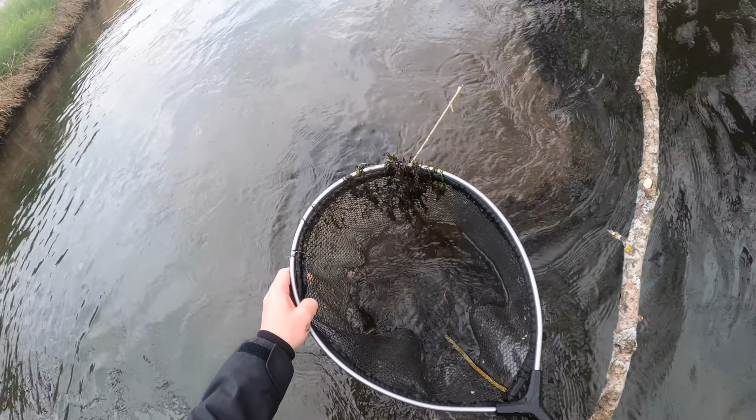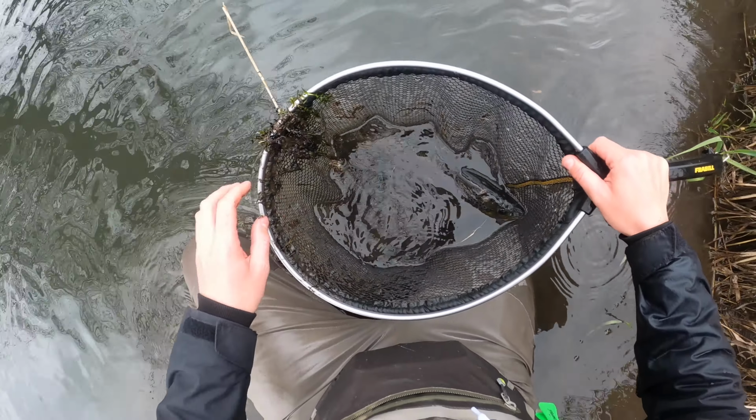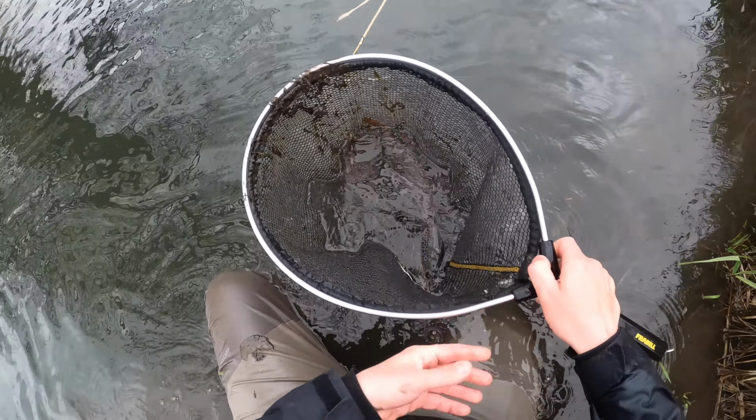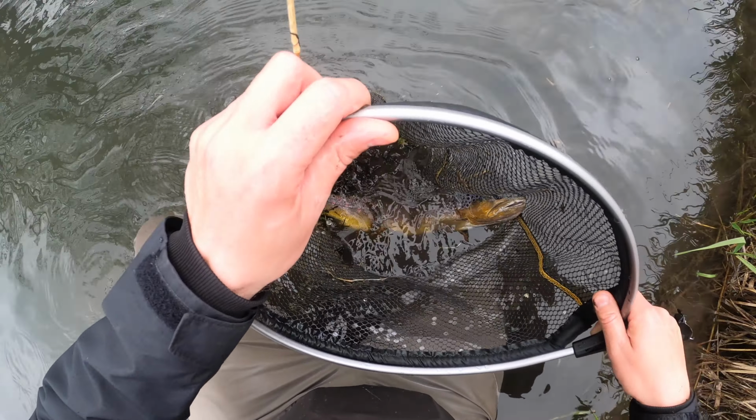This guy's actually still alive. This trout is actually still alive. This is super strange. I mean, just the problem is, what a gorgeous fish.